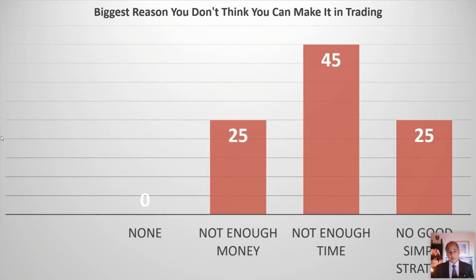We can talk about getting ingredients later on. Another reason is no good simple strategy. So I need to give you a simple strategy. And the strategy I'm going to give you is the one that I got from the leading traders that I interviewed for my book, Mind of a Trader. It's back there on my shelf.